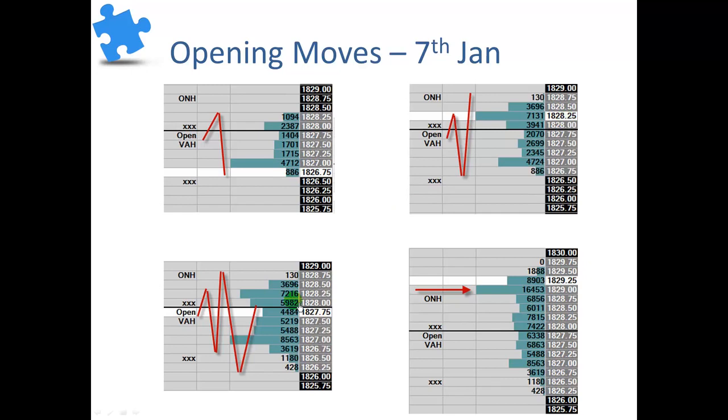Now, if we go to the bottom left, what we can see is we've moved down again. This time, we did get through the bottom of that high volume area by one tick, and just 428 contracts traded there. So nobody really wants to trade below there. But if we look above 28, we can see that over 10,000 contracts traded above that area. Okay, so people didn't like trading below that area, but they were quite happy to trade above that area.